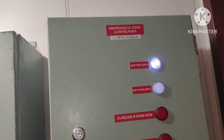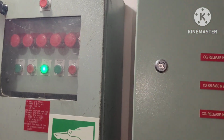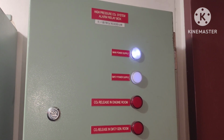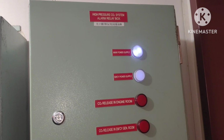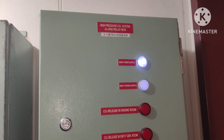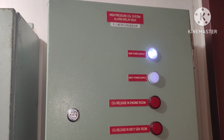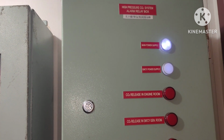Suppose there is a fire inside the cargo hold, and the ship staff decide that they need to release the CO2 in a particular cargo hold. Suppose cargo hold number 2, and crew are working inside cargo hold number 2 or cargo hold number 3.